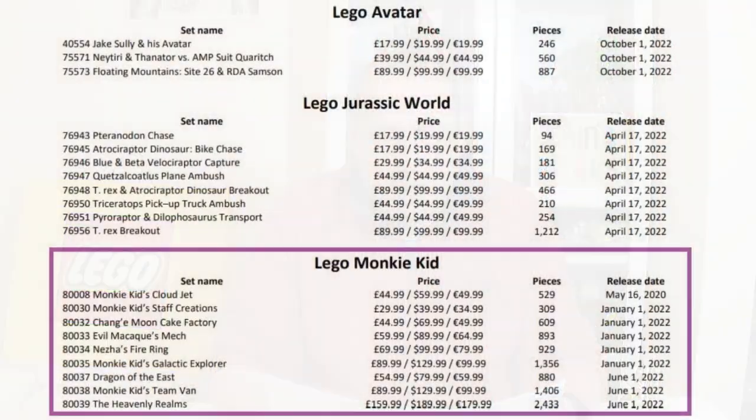Lego Monkie Kid. I'm still on the fence with Lego Monkie Kid as to whether it's a good thing to invest in. I think the cartoon does reasonably well. I haven't seen it ever. It's not really my cup of tea, but certainly I think if you're in the Chinese or Japanese markets, these could do very, very well. But outside of those markets, I'm not quite sure how well Monkie Kid is doing. I have invested in a couple of the larger Monkie Kid sets already, so well, fingers crossed they'll do quite well once a year or two has passed.